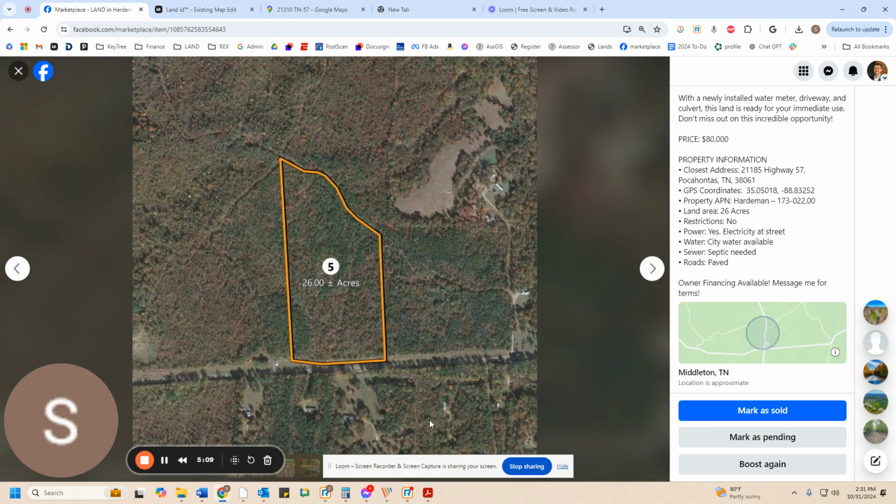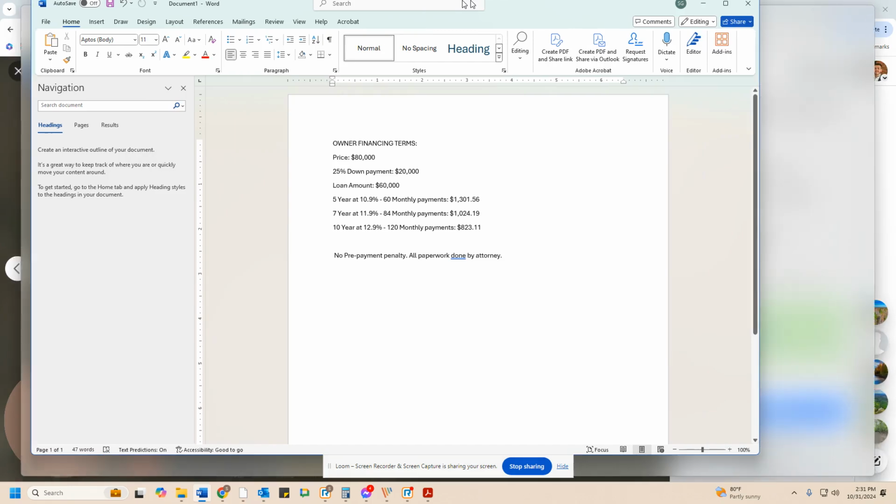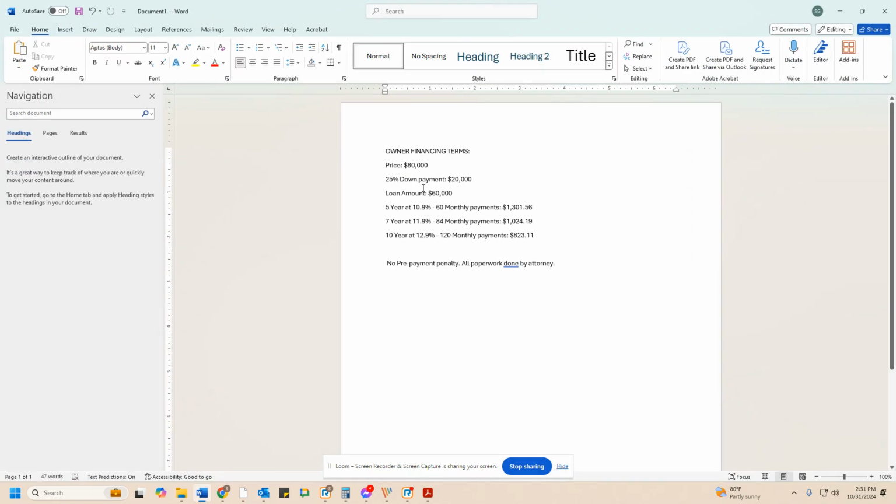And then the owner financing info, let me get that. So we always require 25% down payment, which would be $20,000, and then a loan amount of $60,000. And we offer a 5-year loan at 10.9%, which is $1,300 a month. 7 years at 11.9%, which is $1,024 a month, or 10 years at 12.9%, which is $823 a month.